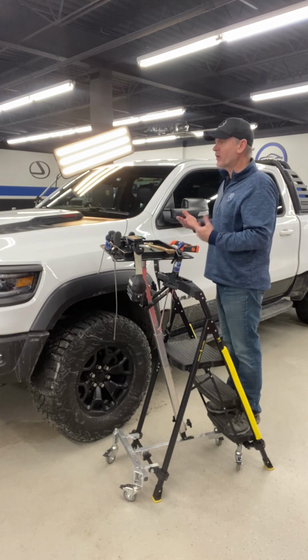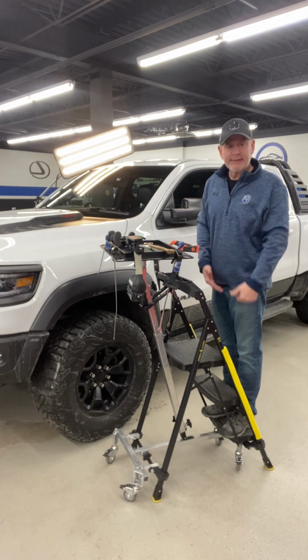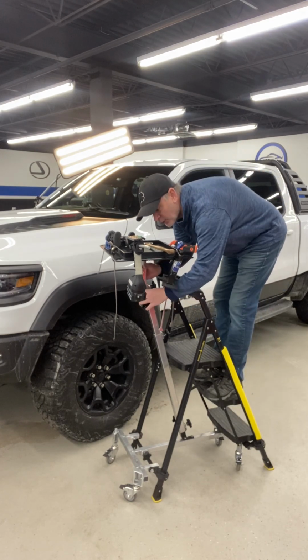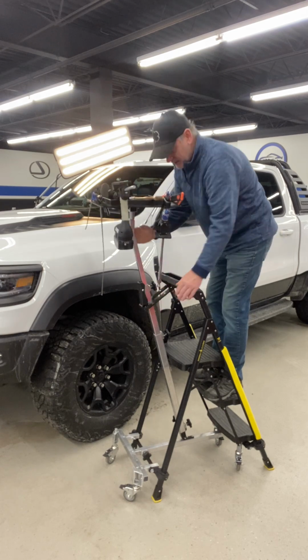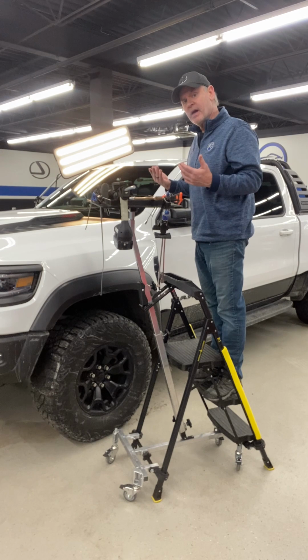So if you're on a smaller SUV, you can probably work from the first step, very, very wide steps as well, which I think is great. Now, if you're moving up a little bit more ergonomically, what's cool is this thing always is going out with you as you're stepping up, which is great.